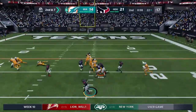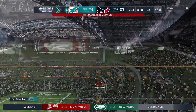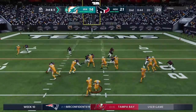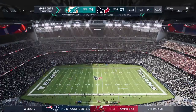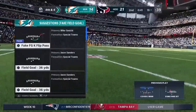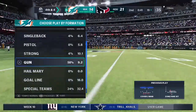Tua going to hand this one to Breida. And they'll get him down right about the 20. Matt Breida. Call it a gain of a couple, and that's going to leave him with a 3rd and about 5. A 2-yard gain on the 3rd down. And he'll at least get him inside the red zone here, down to about the 19. Now the Texans will use one of their 2 remaining timeouts as they'll stop it with just over 40 seconds to go in the first half.